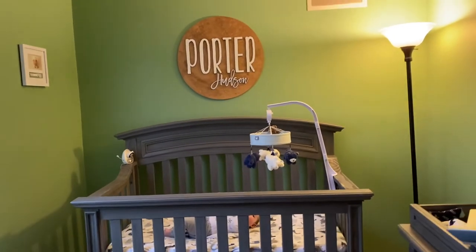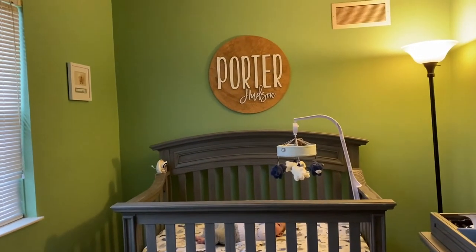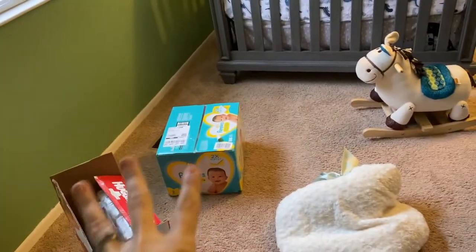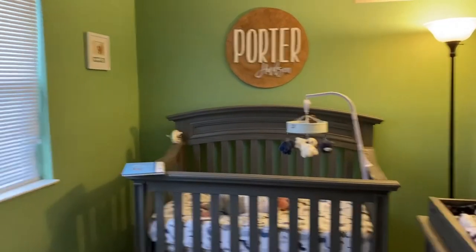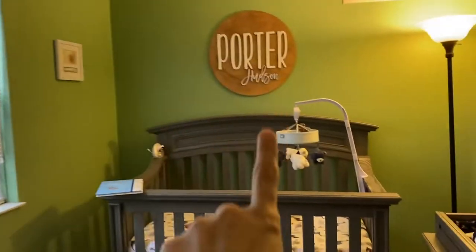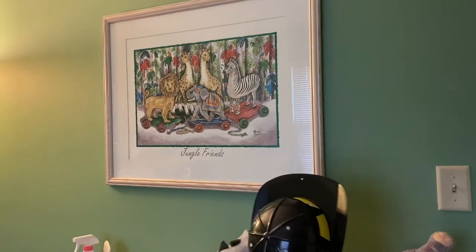It looks awesome. Porter's nursery is basically done now, aside from the boxes and some clothes that need to be hung. I love how it turned out. I've got the name sign. This I got from my mom. So cute, little jungle friends, and the green works with the green room.